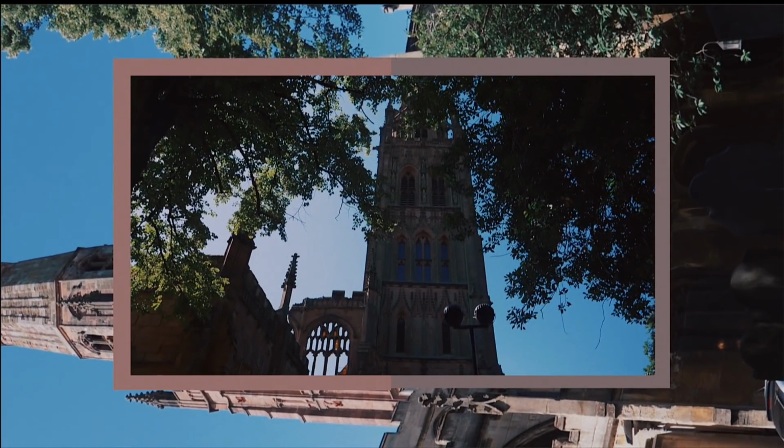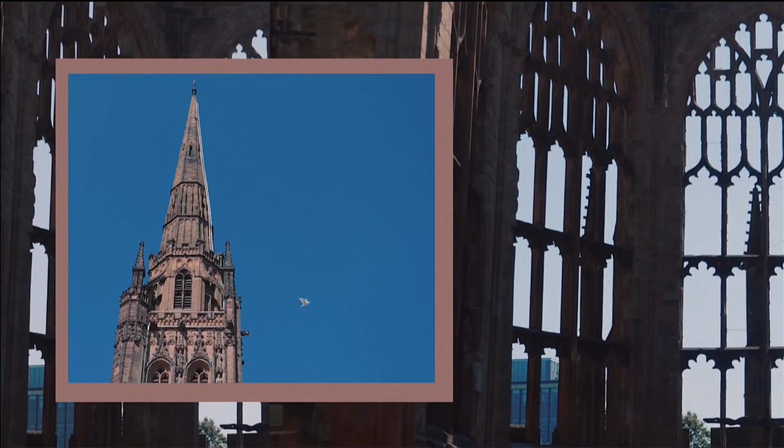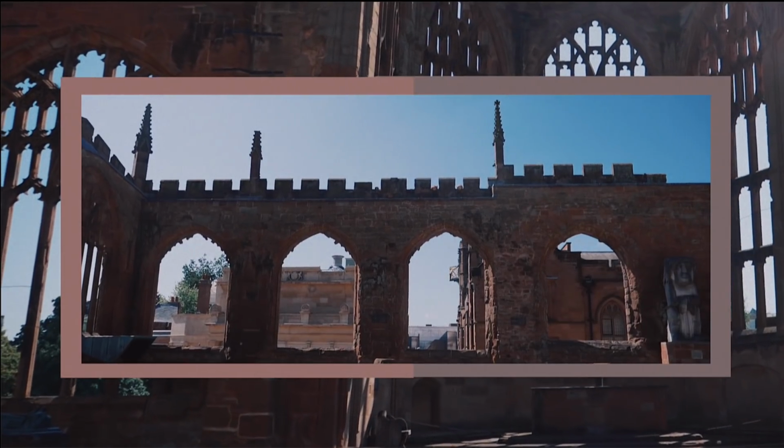You can still see the ruins of the old cathedral in the city, and it's also used as a venue for events and music performances. This is well worth a visit, and I recommend looking into the history of these monuments too.